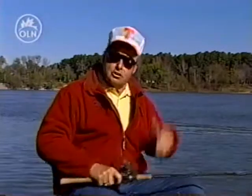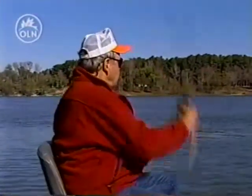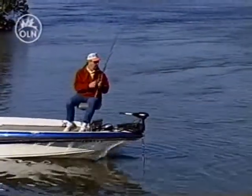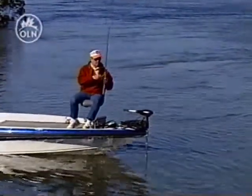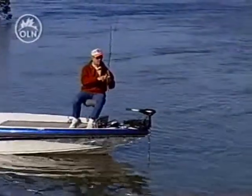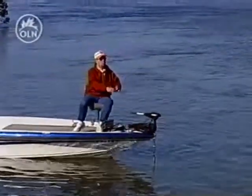Okay, tell you what. Today we're going to be traveling from place to place, and as we go along, we're going to be explaining why the areas we fish are so highly productive and why bass use them. We'll also be discussing the current, ideal locations, lure presentation, reading moving water, and what makes rivers so productive.